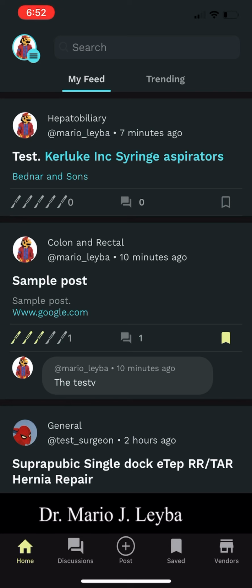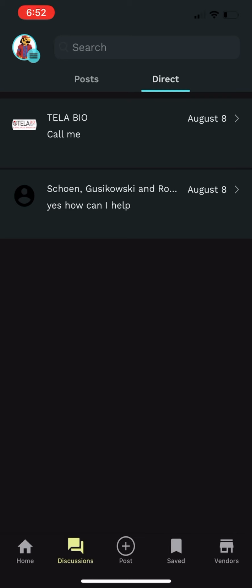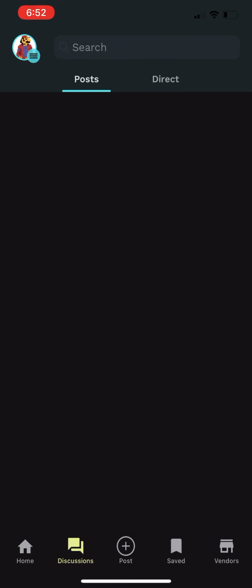All right, so let's go ahead and look at the platform here. If you look at the bottom left, we've talked about the home button. Right next to that is the discussion button. If you wanted to have a discussion with one of the rep, for example, or this other rep, you'd be having a direct conversation with them. The one next to that is posts. I don't have any posts at the moment on this section, but you can get the idea. We're going to skip the next one on the bottom, which is the posting section. We'll look at that in a second.